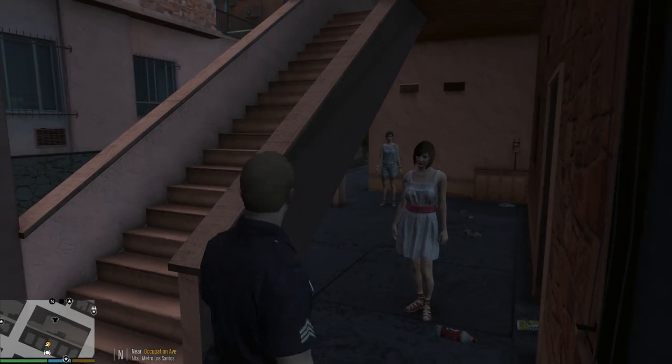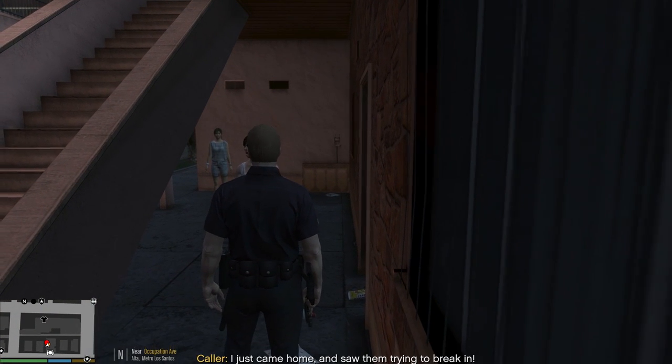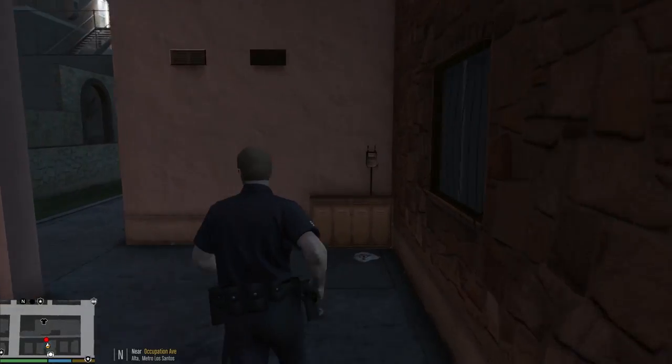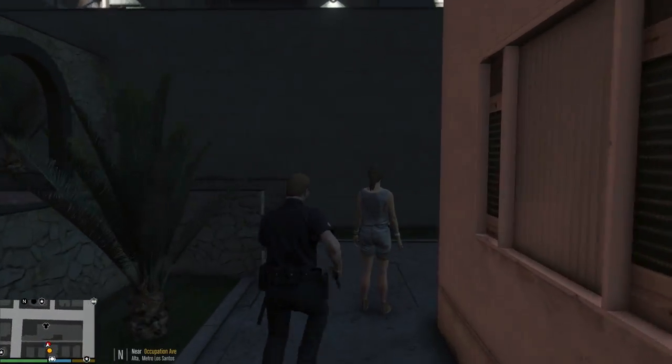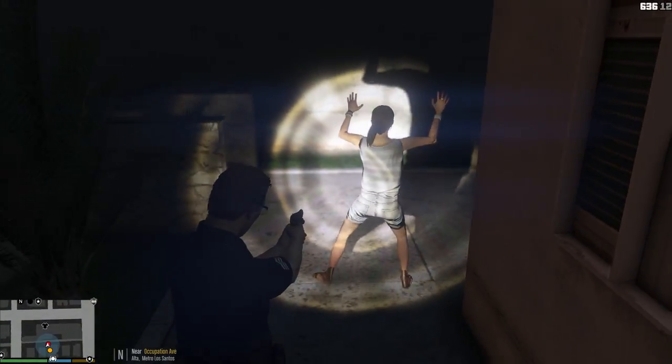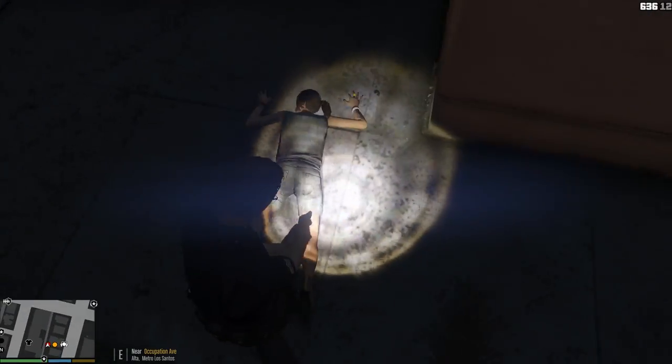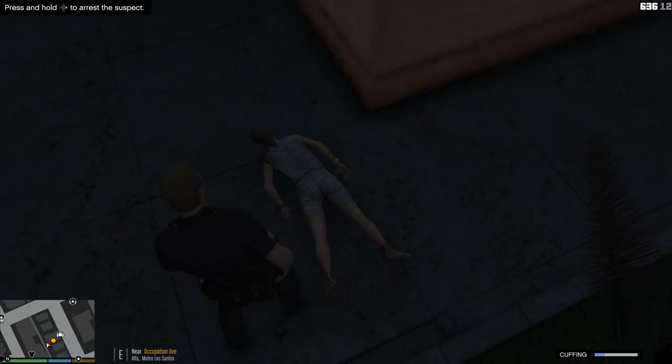It's two ladies fighting. Hello, ma'am, how you doing tonight? What seems to be the problem, guys? I just came home and saw them trying to break in. That person right there taking off on us. All right, thank you, ma'am. Come back here. Down on the ground, down on the ground. Police, stop whatever the hell you're doing. We got a home intruder right here trying to pull a fast one on us.